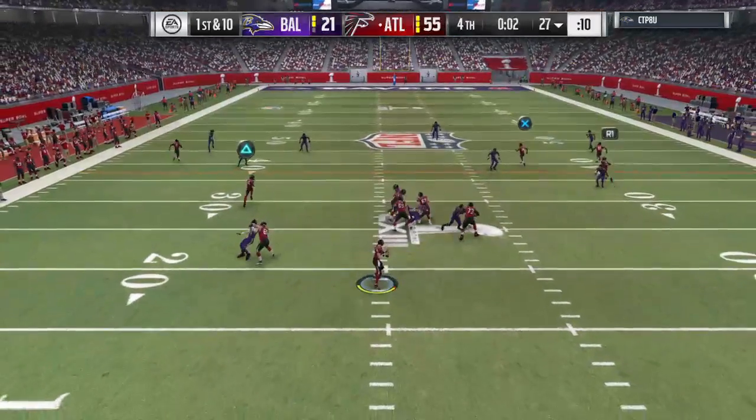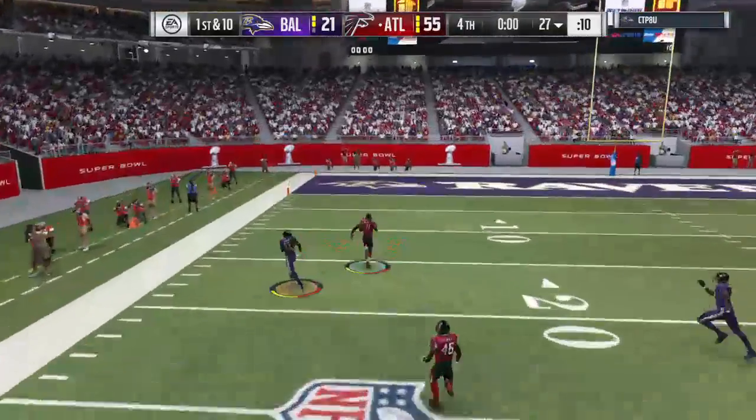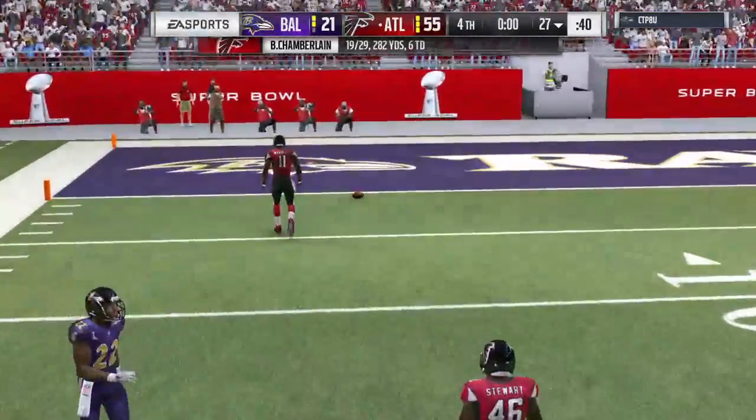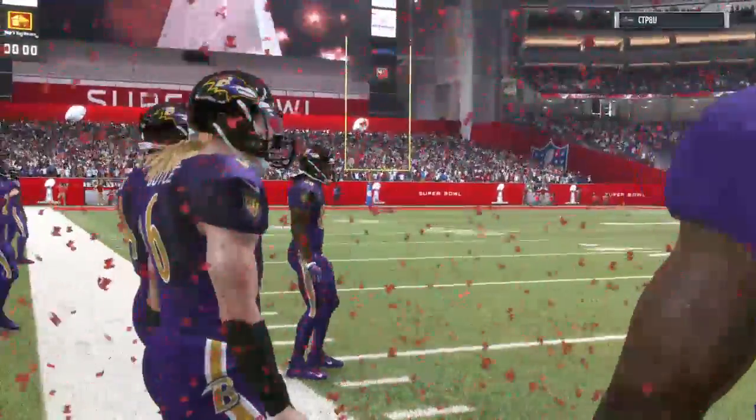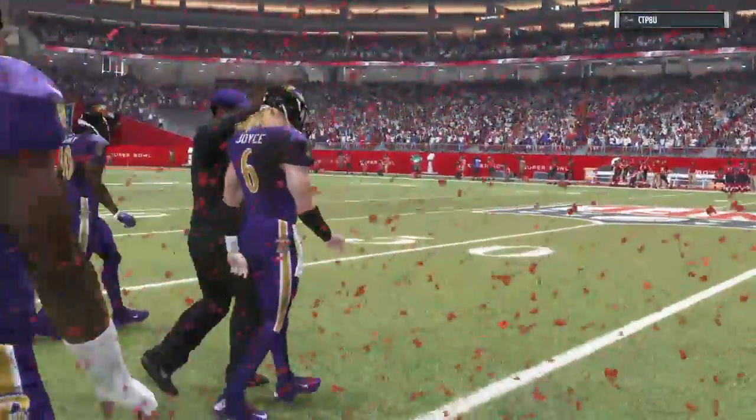That one looks like he'll throw here. He's got time. Going up top. And it's incomplete. They're still throwing to the very end. But now this game is over. And it's over. The Lombardi Trophy belongs to the Falcons. Yes, the Atlanta Falcons are the Super Bowl champions.